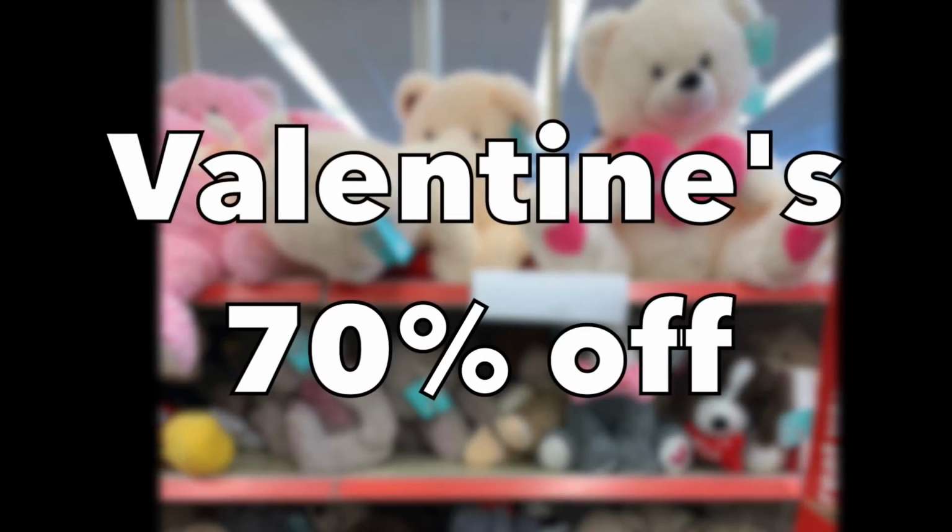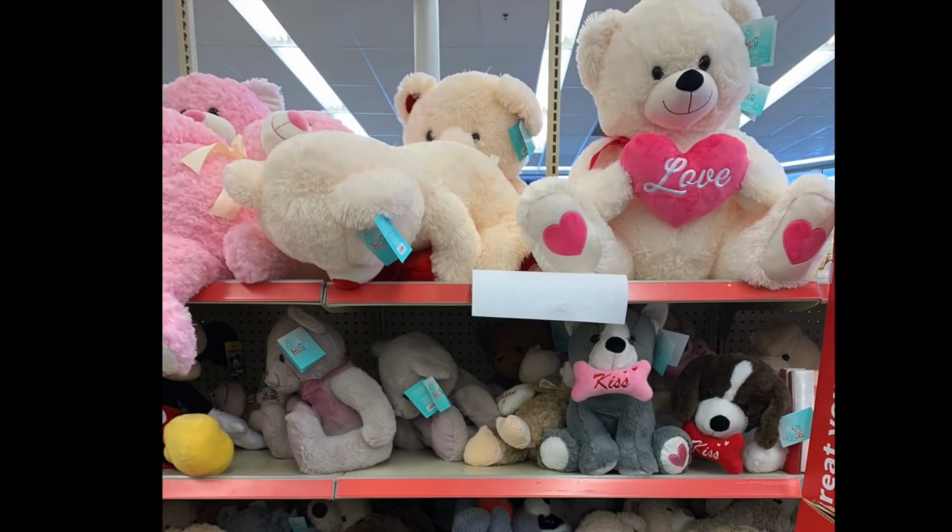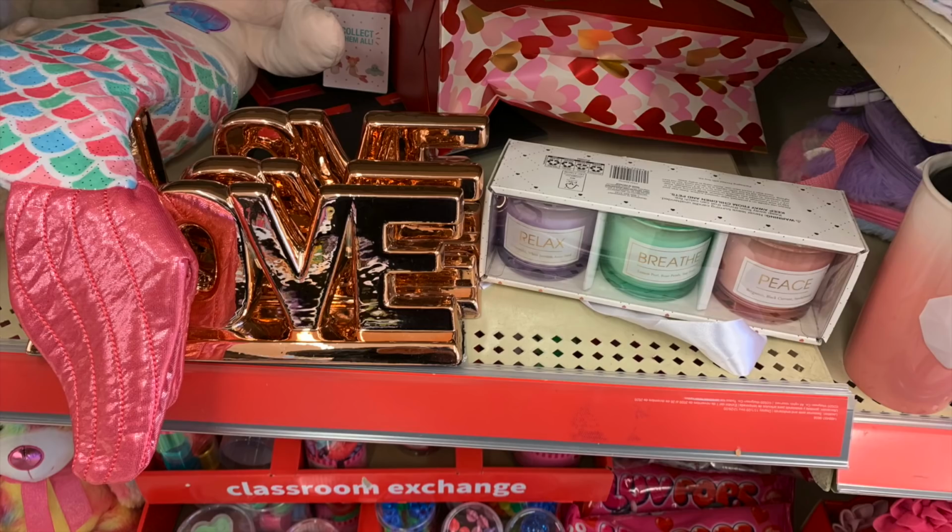Hello friends, it is Running Kimono, and just to note that Walgreens Valentine's Day clearance hit 70% off today, which is Wednesday the 17th. So if there's something that really caught your eye, definitely the day to go look.